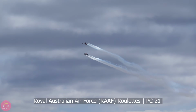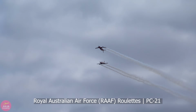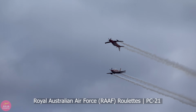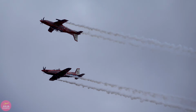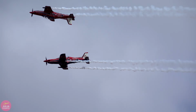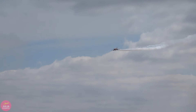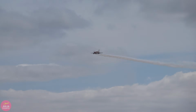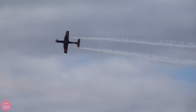Idea of keeping up with international relations. About 3 metres above Roulette 6 in the mirror. Now as the team breaks away there, Roulette 5 is Flight Lieutenant Chris Yukowski. Now this high level of training and trust between team members will allow these impressive manoeuvres to be conducted safely.